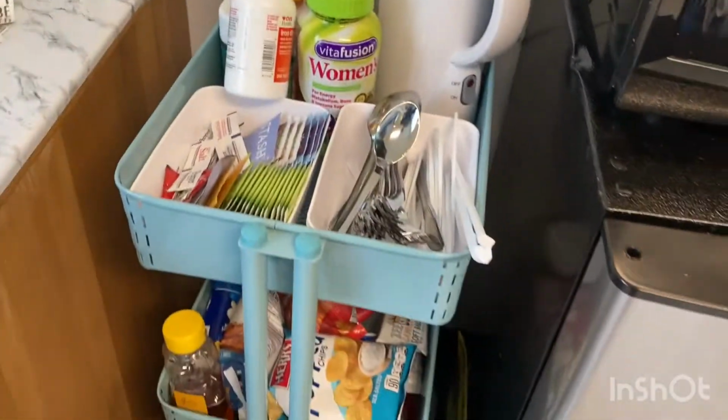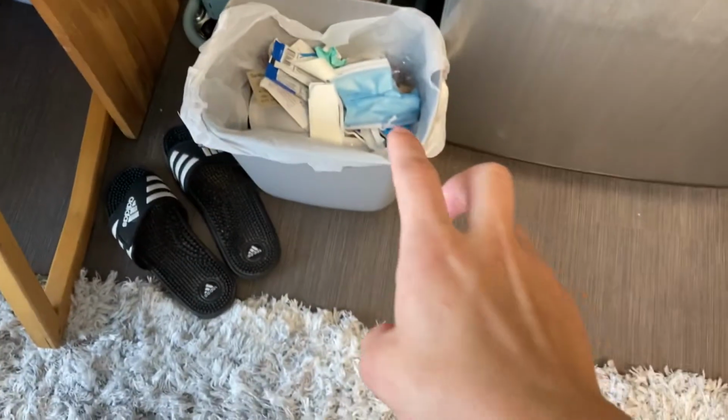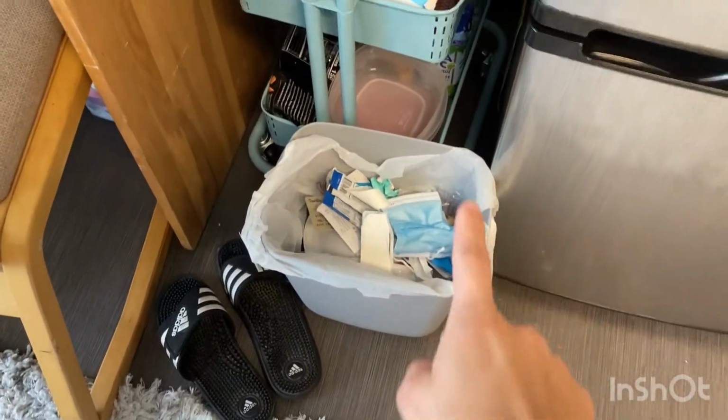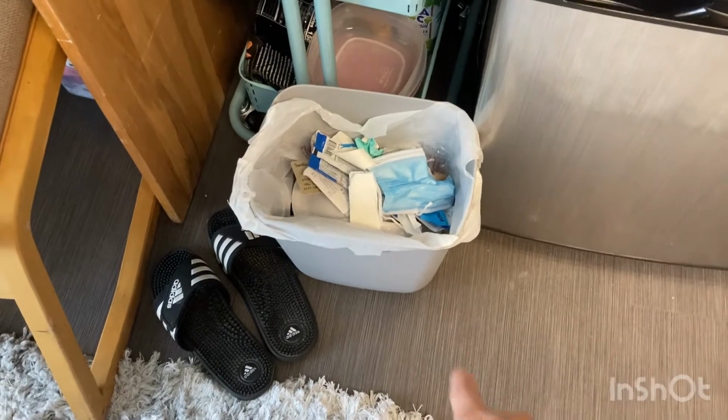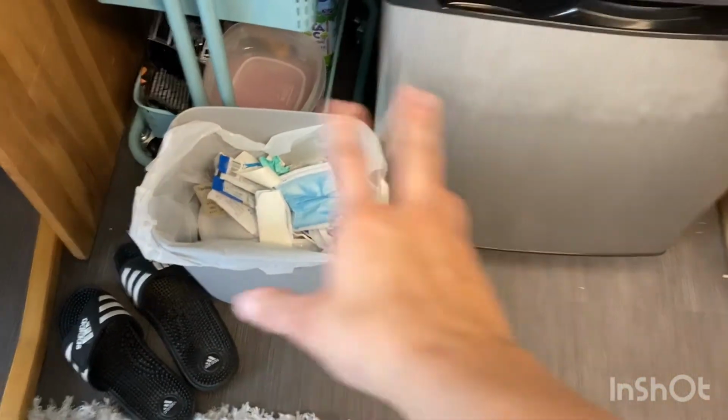Over here, moving across, we have our trash can. We actually usually have two: a trash can that has regular stuff in it, and a bag that just has all of our recyclables in it, so anything that's plastic or water bottles, whatever it is.